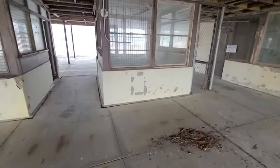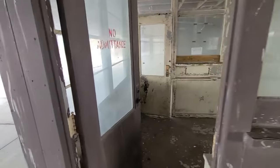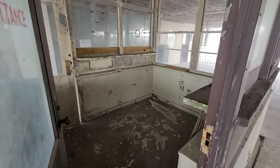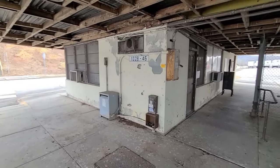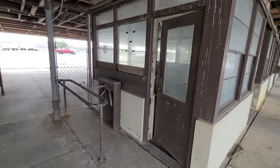It's pretty neat. We'll go over there and look at those mailboxes and stuff in a minute. This is pretty cool. Oh, man. Another turnstile right there.